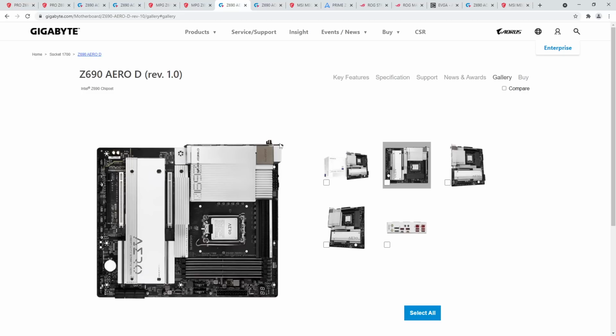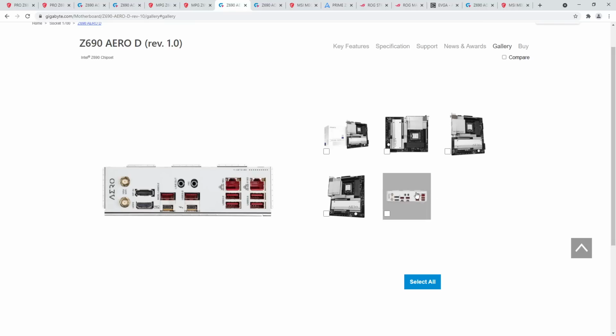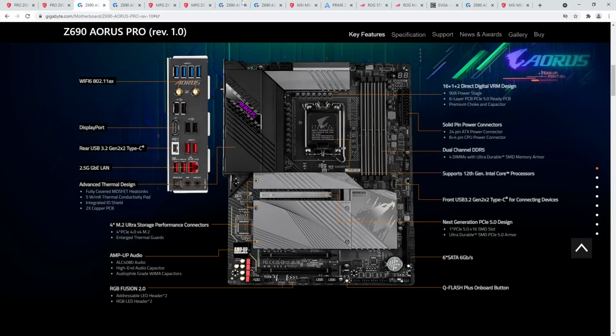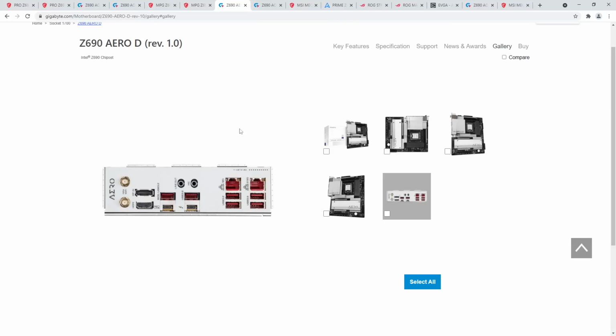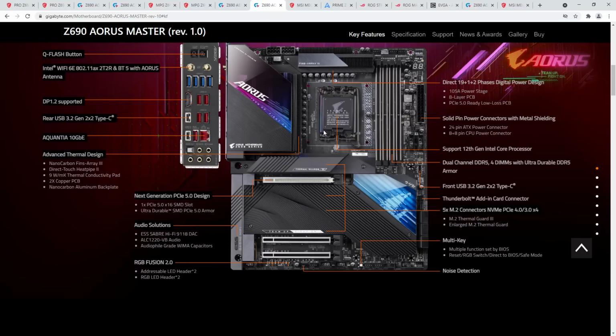Yeah. So that's the Z690 Aero D from Gigabyte. I don't know what the price for this is yet, but it should be somewhere between $400 and $500 because in terms of functionality, other than the 10 gig LAN, it's very similar to this while having the VRM from here. So yeah, I can't imagine this would be too expensive. Yeah, and also the Aero boards generally seem to be priced usually either the same as the Master or slightly below the Master. So yeah, speaking of the Master, here's the Master.